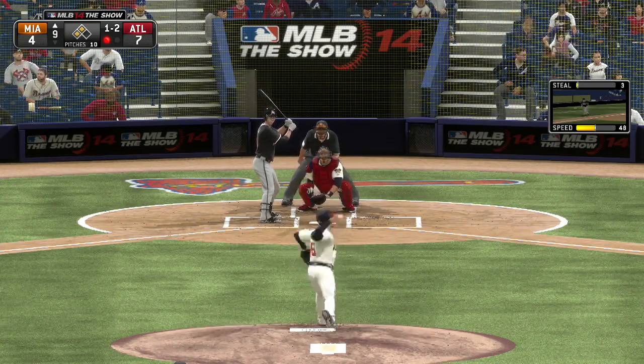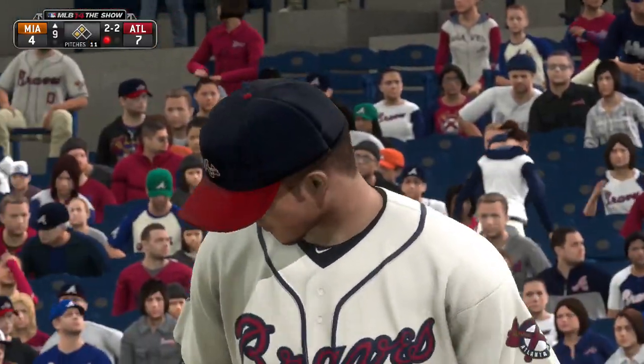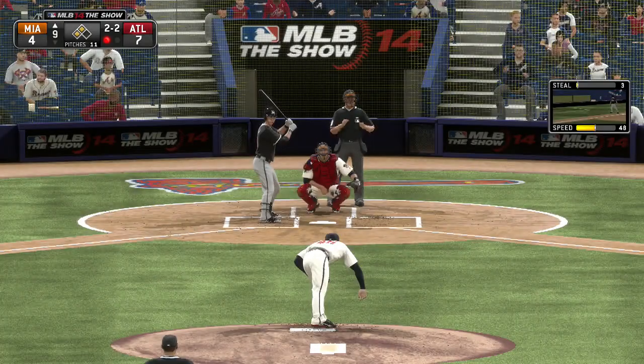Has a look, now the pitch. Tough pitch to lay off there, but he did, and it's even up at 2-2. They're definitely making him work out there. He came in trying to shut the door, and he has not had an easy time of it.